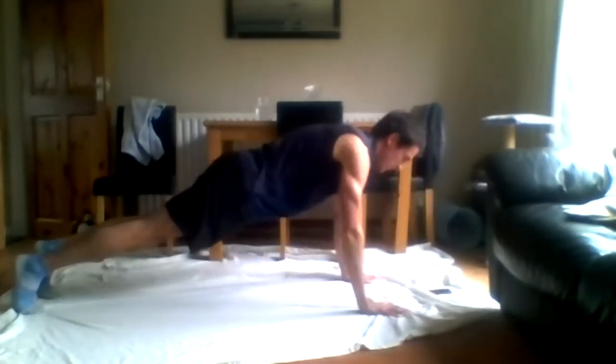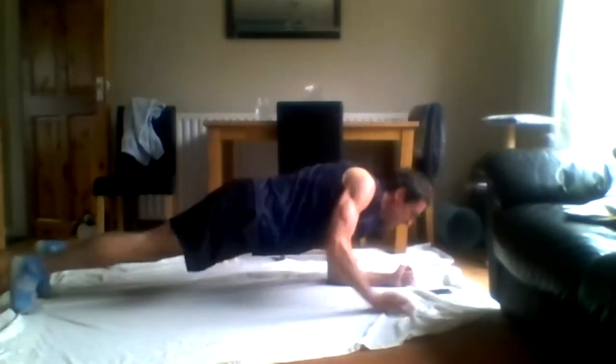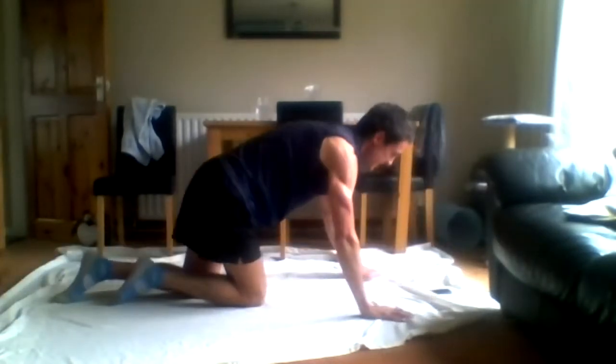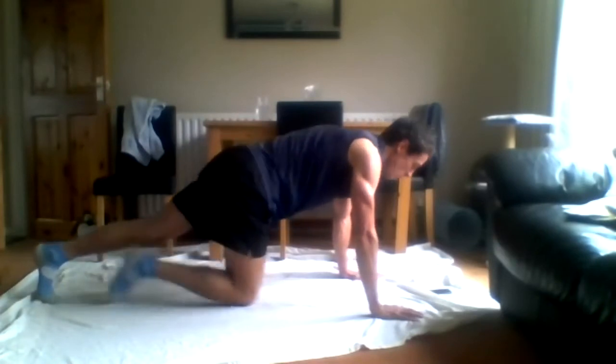Ten seconds to go. Really good core exercise. 5 seconds, but it's working the whole body. And rest. Okay, 10 seconds recovery. So we're gonna do the press-ups again. 5 seconds. 3, 2, 1, let's go.